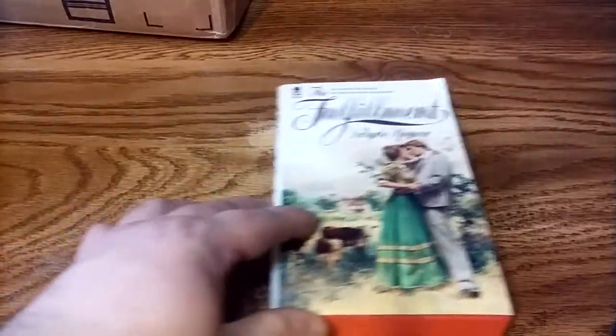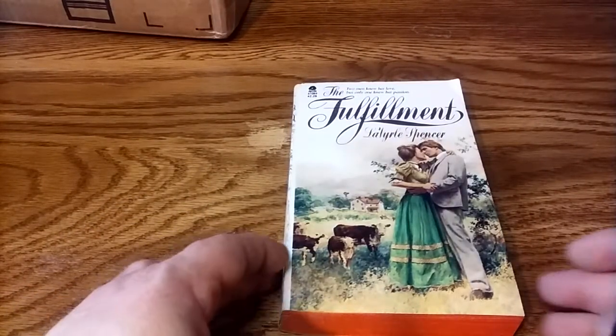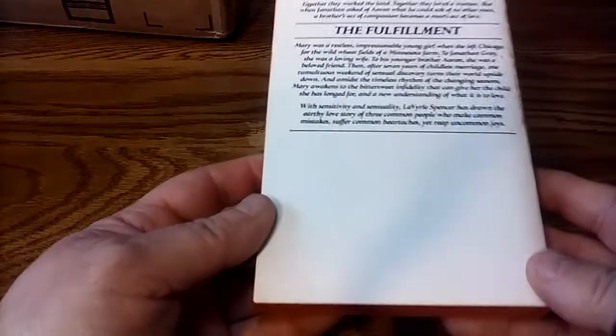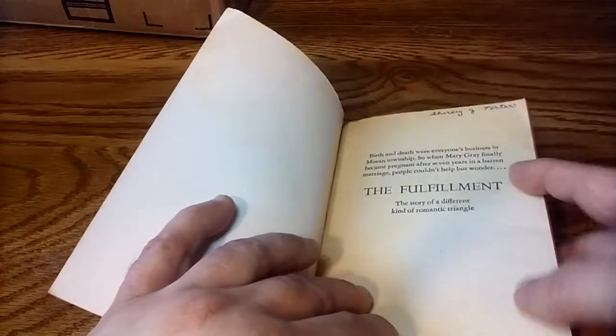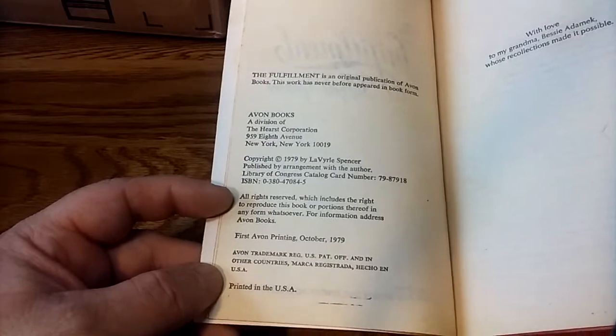All right, two more books. Let's see what this one is. Wow, The Fulfillment by Laverell Spencer, and this is from Avon Books, and it looks like this is the earliest looking Laverell Spencer book I've ever seen. There's no barcode on the back. It has that nice red edge of Avon Books. This is probably a first printing. Unfortunately, it has a stain on there. 1979. Wow.